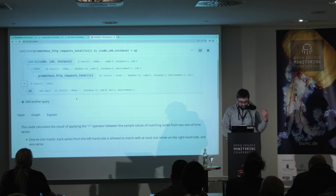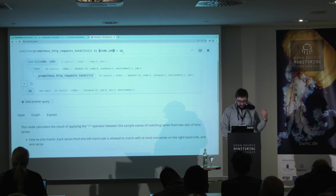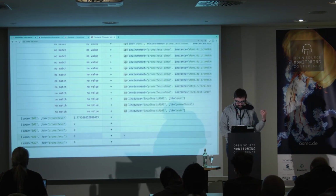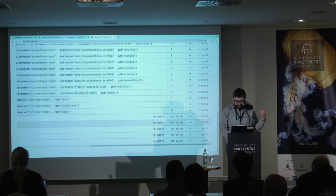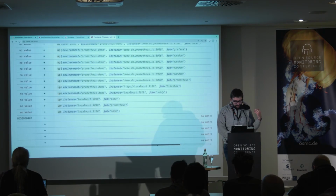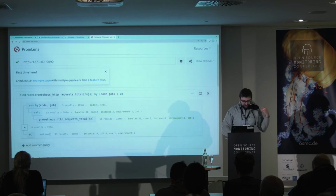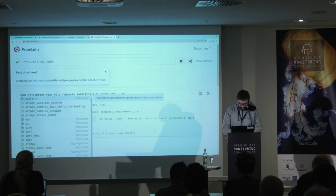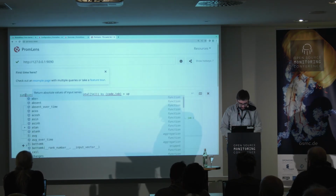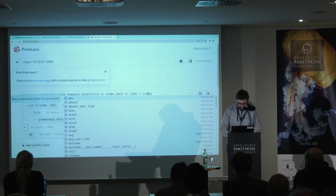So what I can do now, I will go back to my query. I will also remove the instance because I'm using quite long instances. Now we see both sides, and we can see that all the values are dropped because there are no corresponding values. What I will do now is try to get the same labels on both sides. I will just do my job, and on the other side I will also do the same.